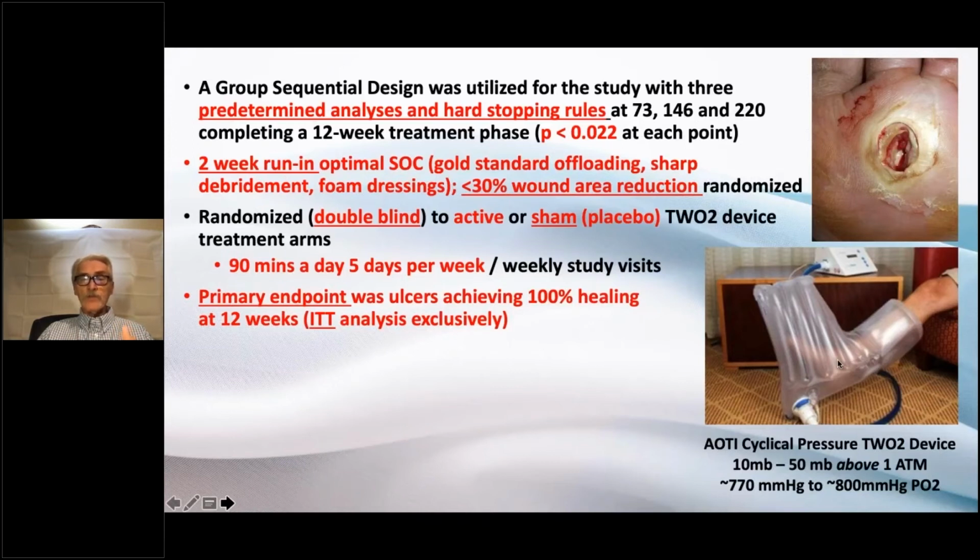If they dropped out, they dropped out, but their last results were carried forward. Very, very important to do intention to treat analyses on these studies. The therapy was administered 90 minutes a day for 5 days per week, and this was determined by other independent studies that had assessed that a minimum of 5 days at 90 minutes is probably the most useful dosing and frequency to achieve the desired results.